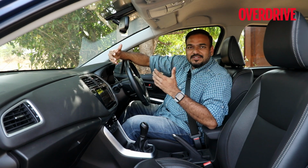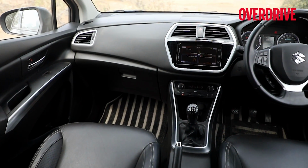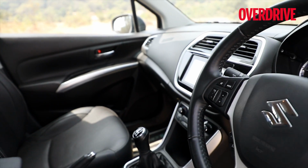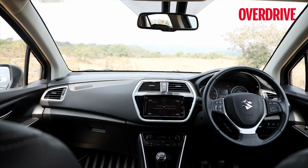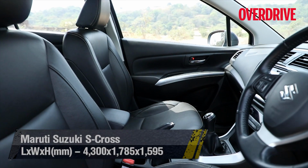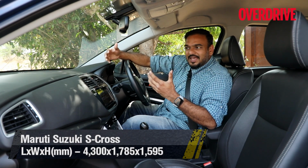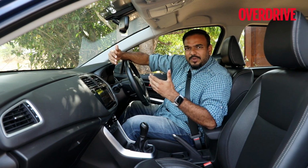The S-Cross was once the flag bearer or the flagship for the Nexa initiative by Maruti Suzuki, and it justifies that position with a very premium look and feel inside the cabin. The design of the dashboard, the cabin, it's very simple yet functional, and compared to what the exterior design or the dimension would suggest, the interior is actually quite roomy and spacious.